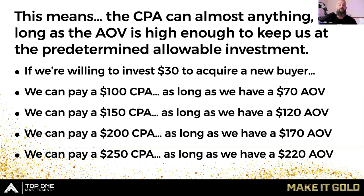And I want you later to circle that, to note what I just said, and ponder that, because for those in this group, that little insight can be a massive game changer for you, right? We want to be able to hit our predetermined allowable investment, whatever we decided we're willing to go, which is based on value and cash flow and all that. But we want to be able to do it at the highest CPA possible. Because the higher the CPA, the easier the game becomes.